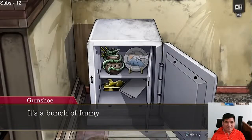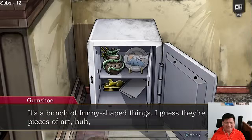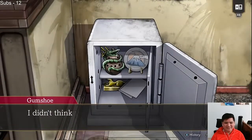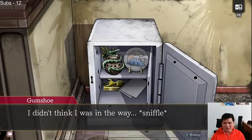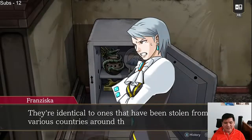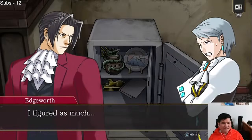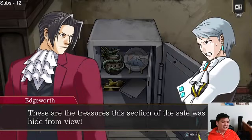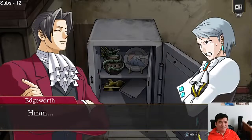These items, it's a bunch of funny-shaped things. I guess they're pieces of art, sir? You're in the way. Now move, Scruffy. I didn't think I was in the way. These pieces of art. They're identical to the ones that have been stolen from various countries around the world. I figured as much. These are the treasures this section of the safe was to hide from view.